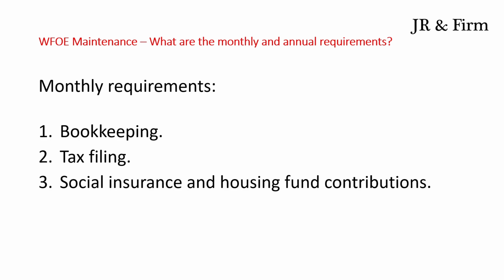Okay, but for foreigners, like I said, it might be optional in some cities, including Shanghai. In Shanghai, we still have this optional situation where you don't have to participate. If you do, obviously, it's going to benefit yourself in the future. Well, when you leave China, for example, you can claim these payments back.